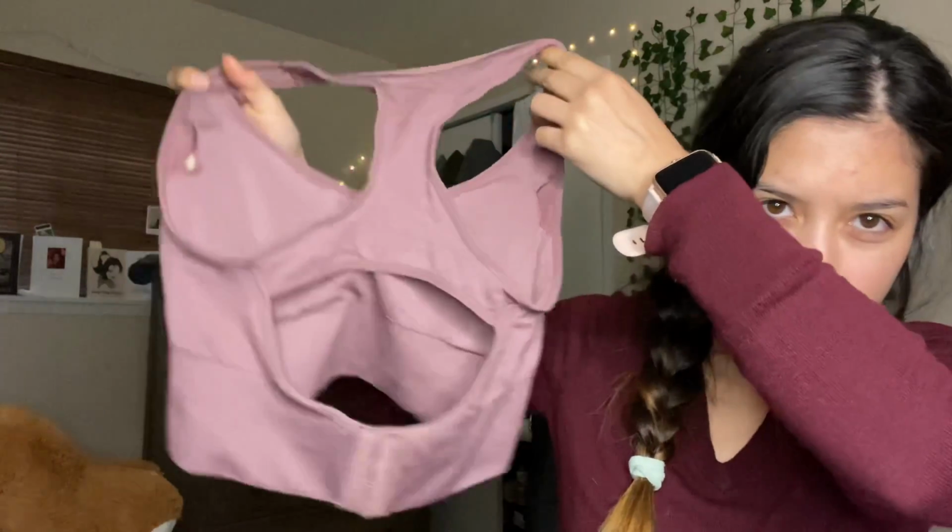It's really cute. It has a little open back right here. And it also has that same kind of tight hugging band, if you can't see, right there. And the material feels really good. And honestly, I know it's not a 100% match, but it's pretty close. So let me try that on for you.